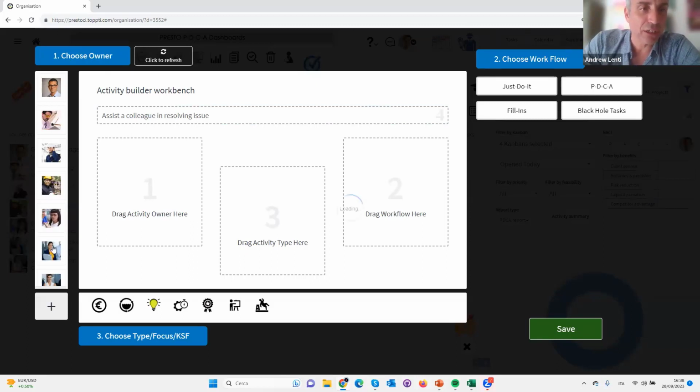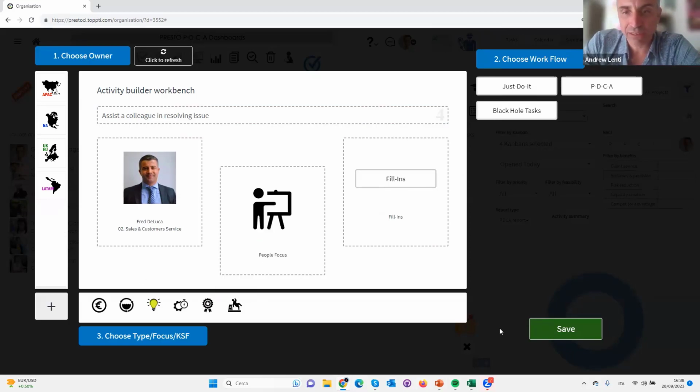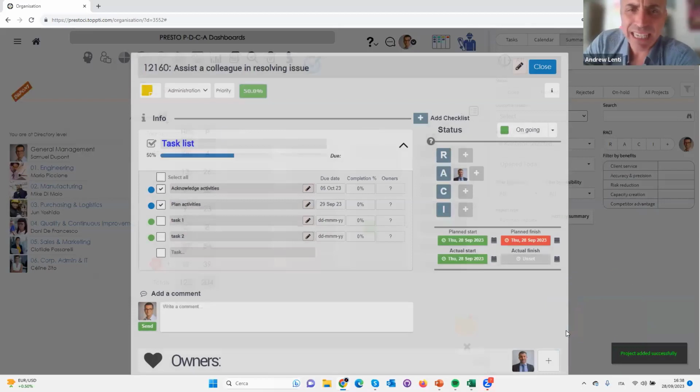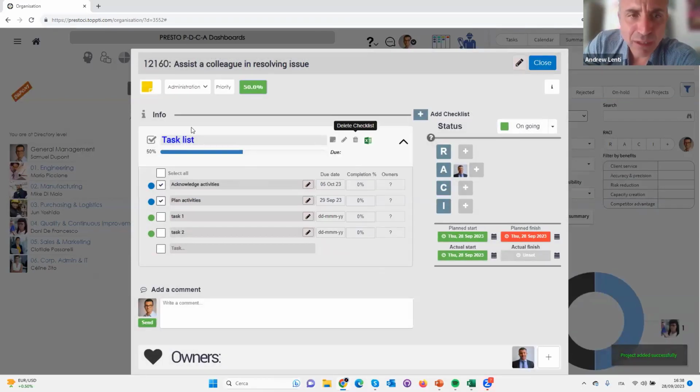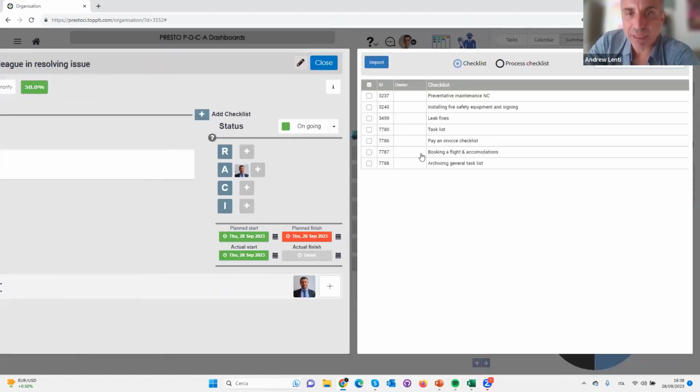Who are we going to assign this to? Let's imagine it's in the sales team. It's under Fred. So I'm going to jump. There's Fred. This again is a fill-in task. This is a training task, people focus. And now I save that. In this case, I'm going to say, let's forget about this preloaded checklist. Let's go straight to our best practice archive, where you have all the best practices that people have been saving in the company. And now you can see somebody has here booking a flight, archiving a general task.